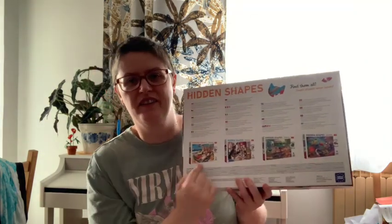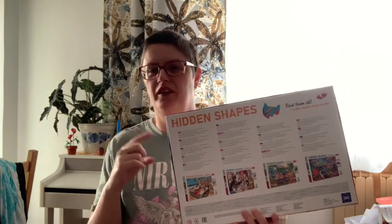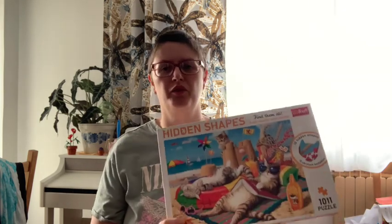3 more. That's the same, and that's a funny puzzle. When you get your hands on one of them, I really recommend this. Although if you really hate crumbliness of puzzles, then maybe don't. But for me, that's a really, really funny puzzle.